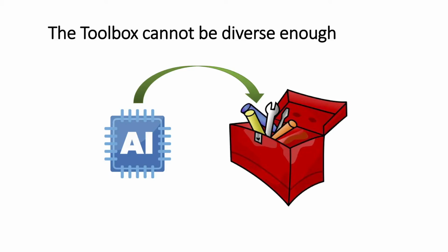And dermatologists already have a vast toolbox out there to help them in their everyday job. However, we believe that performance can always be improved, and it needs to be improved, and that this toolbox cannot be diverse enough. So that's why we'd like to incorporate AI-based tools into this toolbox. And those tools are simply programs which can distinguish benign from malignant lesions based on dermoscopic images.